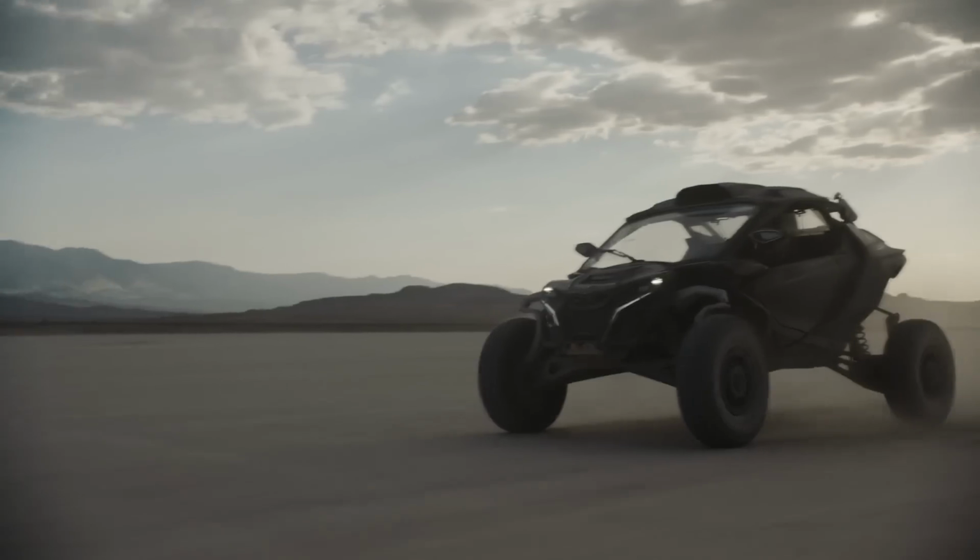The unlimited class side-by-side arms race has officially begun, Zach. 2 years ago, Polaris released the RZR Pro R, the biggest, baddest side-by-side you could buy at the time. And Can-Am didn't fire back immediately, and we all kind of thought, what's happening here? Yesterday, they fired back. Zach, what did they do? They fired back in a big way.